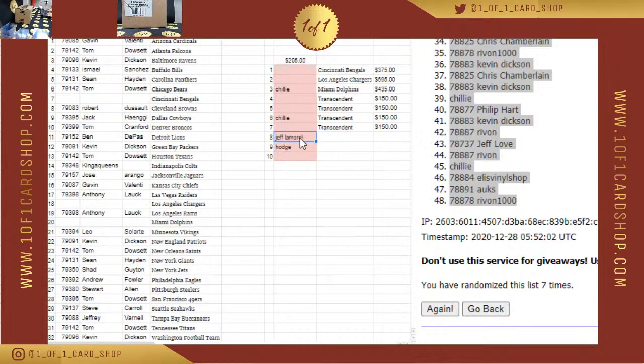If anybody over on YouTube wants a spot, holler at me, guys. It's 205 a spot. Final filler for sealed case of Obsidian football. It's 205 a spot, guys. Jeff and Chili, I got you guys. You're in. Justin, I got you in spot number 4. You're good. YouTubers, if you guys want in, let me know.